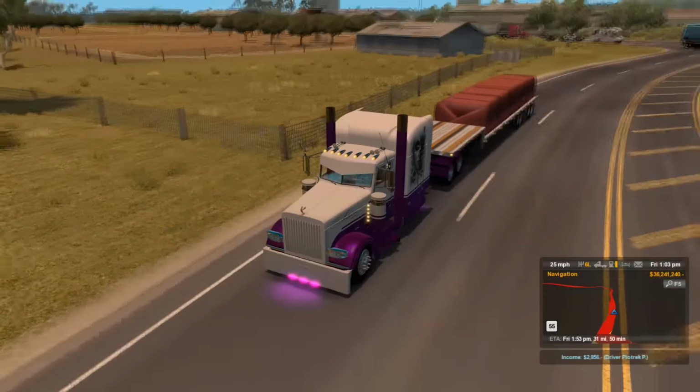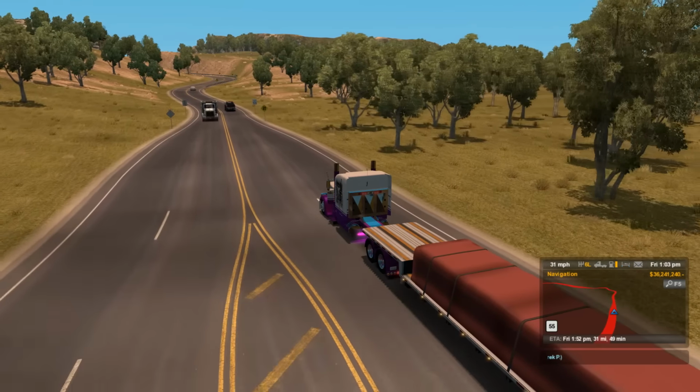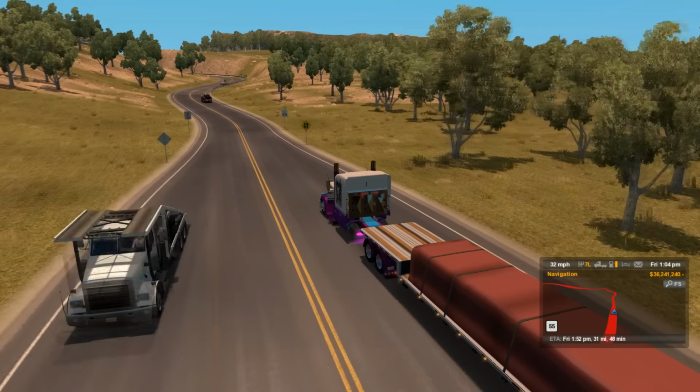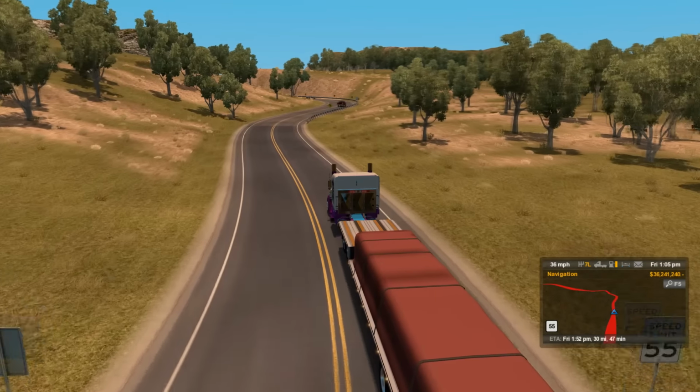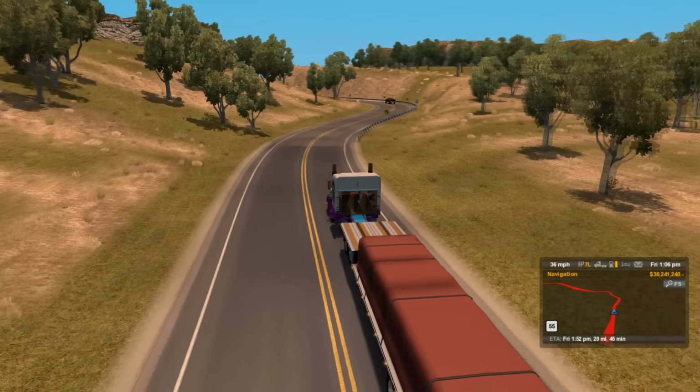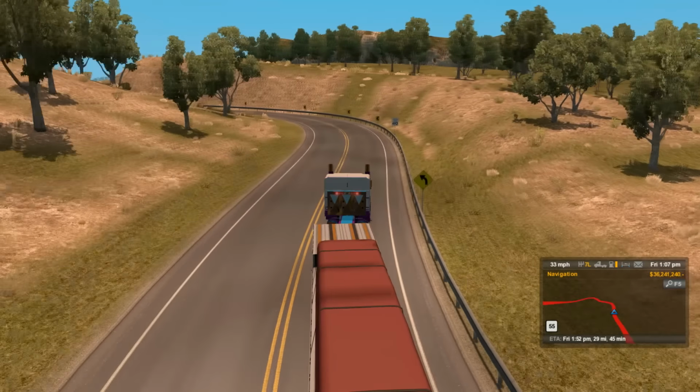This section of road here, we're all good now. I'm on track, but this section of road here, I don't think I've been down. So time for me to shut up for a little bit and just enjoy the view and enjoy the cruise with this truck and how it looks.